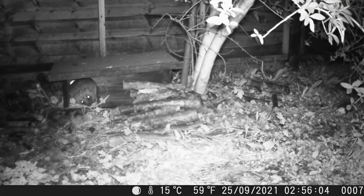I do, however, leave out fresh water, which I replenish every day, and I leave out hedgehog food in a specially designed little hut that other predators, other animals, can't get into. Maybe the odd mouse, but basically if he comes out, there is food readily available for him so he can have a munch and go back to bed.